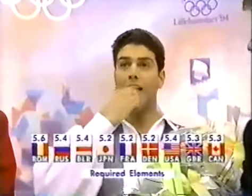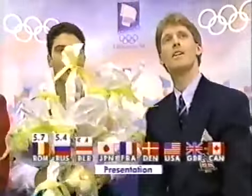And the first set of marks for required elements. Well, you can see at least 3 judges there weren't expecting him to land a triple axel. He struggles with that jump, but 5 6s, 5 4s, great marks. That was amazing what you did. That was fabulous. And the second set.